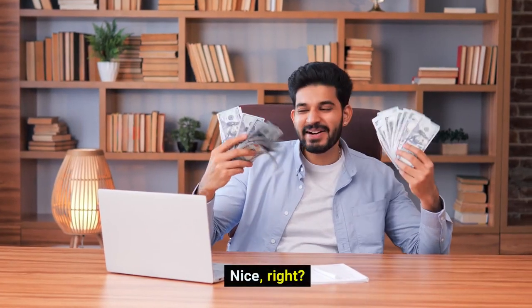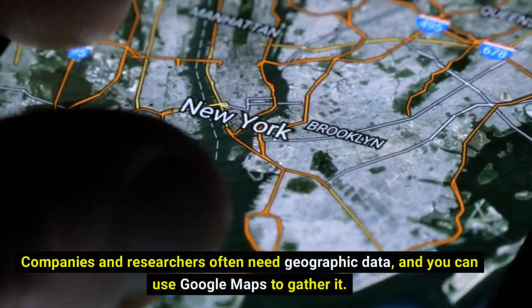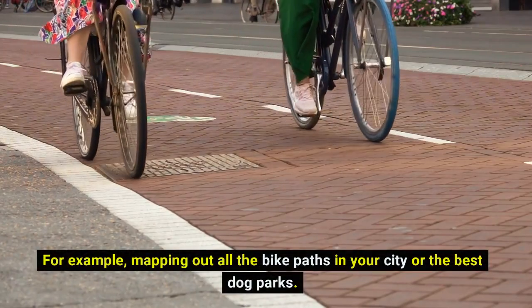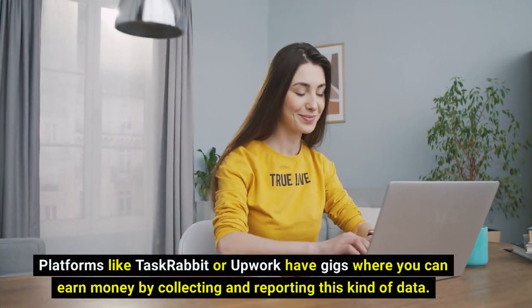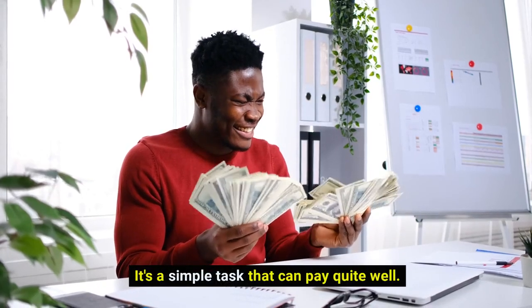Nice, right? Lastly, we have data collection. Companies and researchers often need geographic data, and you can use Google Maps to gather it. For example, mapping out all the bike paths in your city or the best dog parks. Platforms like TaskRabbit or Upwork have gigs where you can earn money by collecting and reporting this kind of data. It's a simple task that can pay quite well.